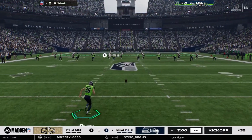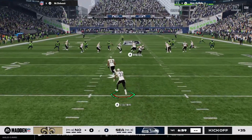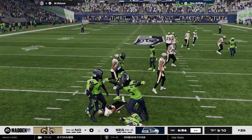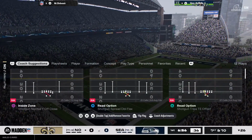It's that most wonderful time of the year, the NFL playoffs, as we're underway on EA Sports. And he'll take it up past the 25 to the 26-yard line. They're on the 26-yard line.